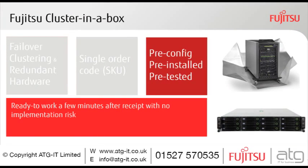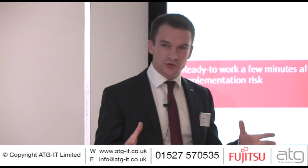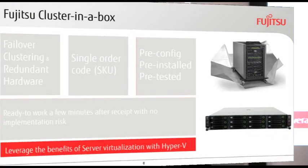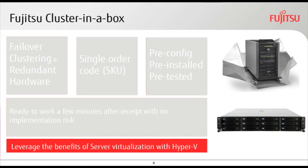And as we've said, it's pre-configured, pre-installed and pre-tested, ready to go. So that means that it's ready to work minutes after you've got it. But also, if you've gone through this process yourself, then you've got the risk that that might not work. We take that risk, so there's no implementation risk for you. And then finally, you get to leverage the benefits of server virtualization with Hyper-V, which is included within Windows Server 2012 R2 data center.